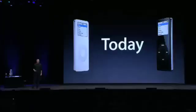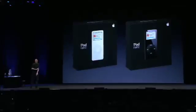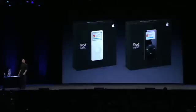We are shipping units as we sit here right now. They will be in stores in many parts of the world by this weekend. They will be in some stores as early as tomorrow afternoon or Friday. And this is what you look for. This is the shipping boxes. They are shipping out as we speak today.